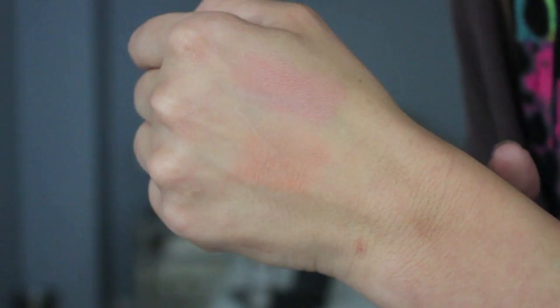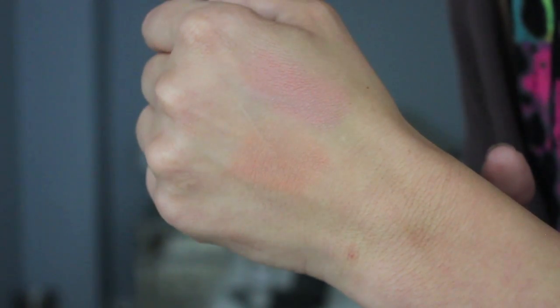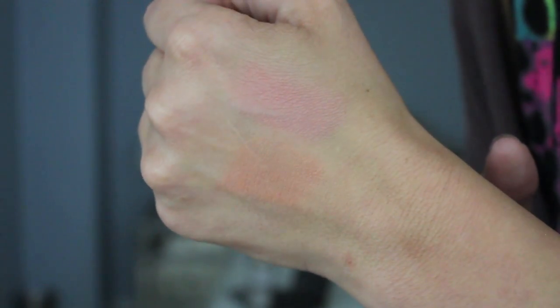Is that not so me? Oh, the shades are just so soft. They're so pretty and delicate looking. I'm telling you guys, I love Rimmel blushes. So I'm really, really excited for these 2.